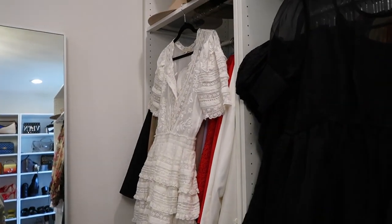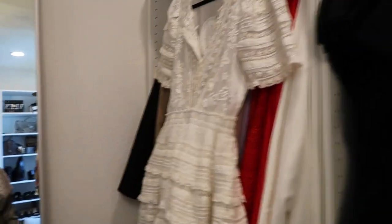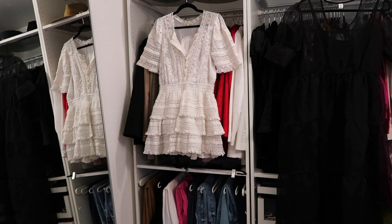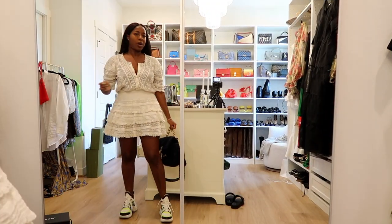And then if I did the white, I honestly don't know. I could go, there's me. I honestly don't know, because I could go any way with the bag. So, okay. I went with the white dress.